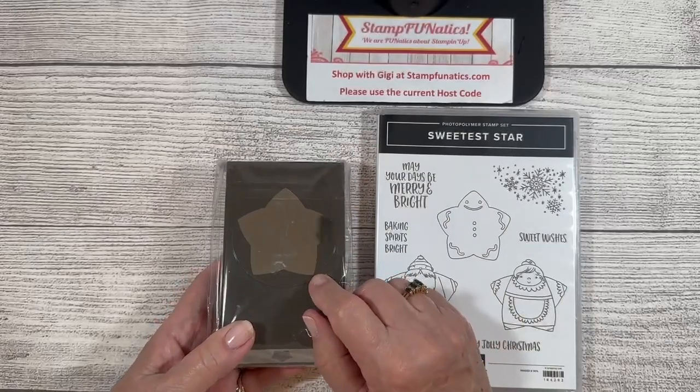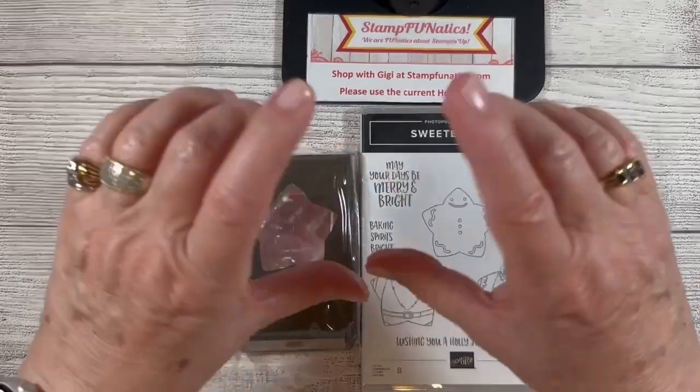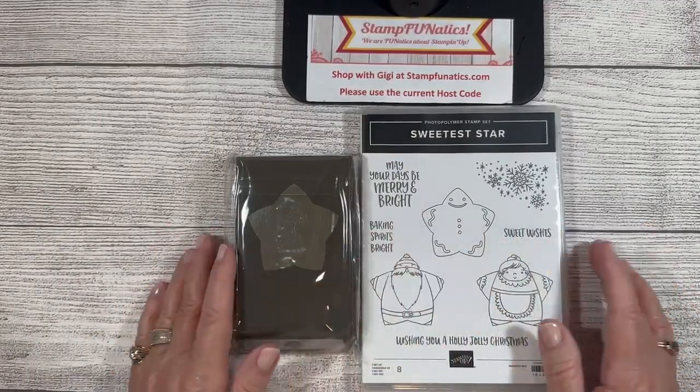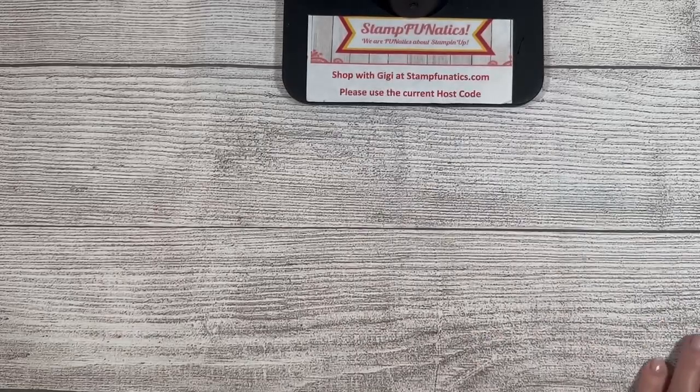And the reason why I got this punch was I saw in the catalog, and you'll see it too, they actually punched a lot of stars and scored them and made them into a wreath. So I think this is going to be a cute thing to make a project with too. So that's another one that I got.